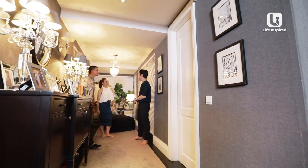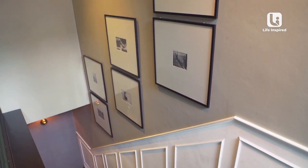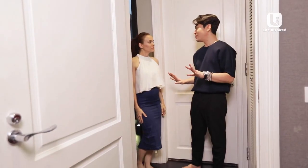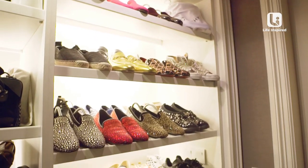So we finished touring the first floor. Now let's go to the second floor. So guys, this house only has 2 rooms. Originally the design of the house had 3 rooms, but I expanded, and I made my rooms bigger, so we only have 2 rooms. And this is your wardrobe, your shoes.